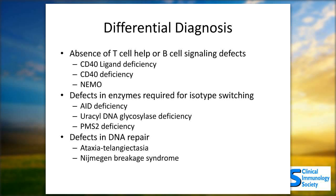Patients with ataxia-telangiectasia have either a non-functional or an absent ATM, or ataxia-telangiectasia mutated protein. The gene for ATM is located on chromosome 11, and the protein is a protein kinase that can activate cell cycle checkpoints and apoptosis in response to double-stranded DNA breaks. The protein also contributes to the stability of DNA double-stranded break complexes during VDJ recombination.